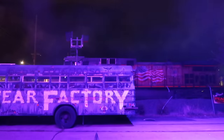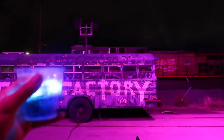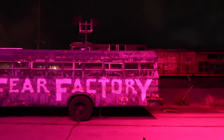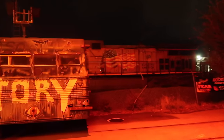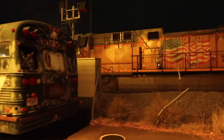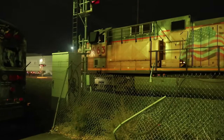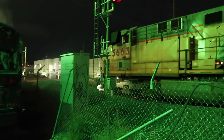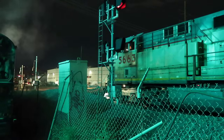Dude, there's literally a train right there. Conductor, come on down. He's getting out. I hope there's not a body on the track. Oh no. He stopped right there, right in front of the Fear Factory.